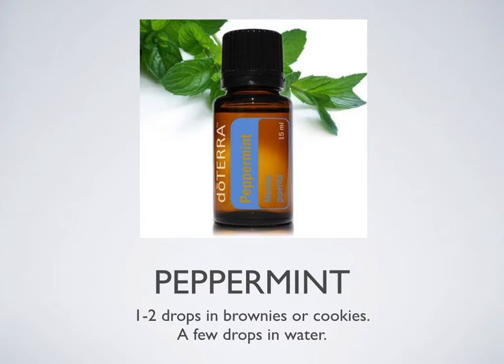I love a couple drops in a batch of brownies, or you could use a chocolate cake recipe or cookies too. Gives it that minty zest. It's pretty strong, so a few drops goes a long way and is enough for that whole batch. This could be great for upcoming holiday parties.